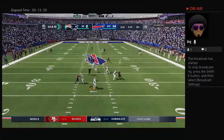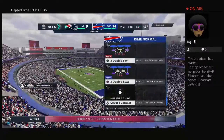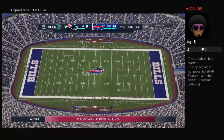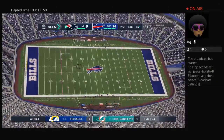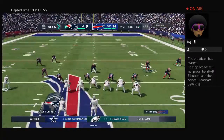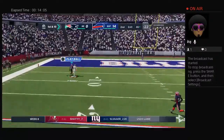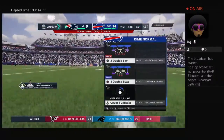From the gun, here's Newton. And he'll be taken down, but not before he gets into enemy territory. Now the Patriots going to use one of their timeouts as the clock stops here with 46 seconds remaining in the first half. This offense finding its legs now. Here's another 1st and 10. They fake the give. Newton. Airing one out for Crowder. And lucky to get away with one there. That one nearly picked. 2nd down.